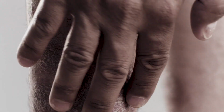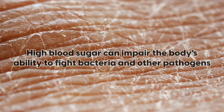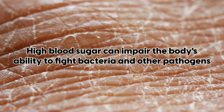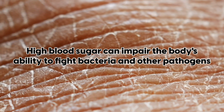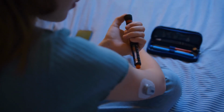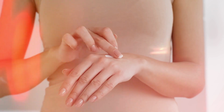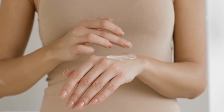Extremely dry skin caused by diabetes can quickly lead to more serious problems. For instance, dry, cracked skin is more susceptible to infections, especially since high blood sugar can impair the body's ability to fight bacteria and other pathogens. So, if you have diabetes or suspect you have prediabetes, beyond taking steps to get your blood sugar and insulin under control, it's also important to take extra steps to care for your skin.